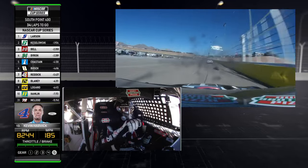Truex trying his best to get by the 11 of Hamlin. Running the bottom, Hamlin got tight right there. Carr did not roll the middle like he wanted to. Truex able to jump up in front of him. All over the back bumper. Again, those two are teammates in Joe Gibbs Racing. And Hamlin, when he goes up the racetrack, loses ground on Martin Truex Jr.